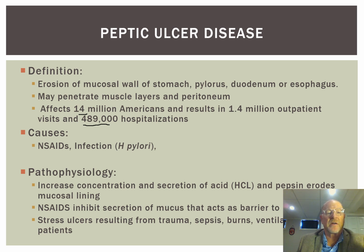The two major causes of peptic ulcer disease is NSAIDs, non-steroidal anti-inflammatories, your Advils, your aspirins, Aleve, etc. What happens with NSAIDs, particularly in NSAID abuse, is that the NSAIDs, because they block the inflammatory response, they also inhibit secretion of mucus in the stomach from that thick mucosal wall. So when you decrease mucus production and excretion in the stomach, that allows the hydrochloric acid to bypass that buffer and actually cause inflammation, irritation, and ulceration to the lining of the stomach.